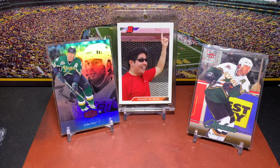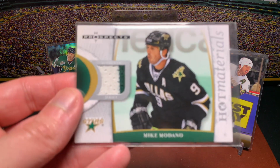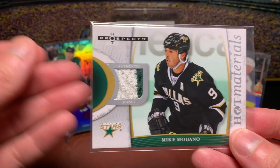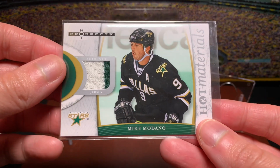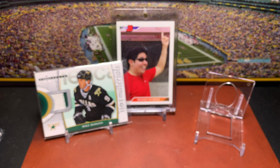Okay, a couple more jersey cards here. This is 7-8 Fleer Hot Prospects. So this is the Hot Materials. Okay, so I'm going to move these both here just to make a little space. We got the Hot Materials, a 2-color piece. And then this one is the Hot Materials Red Hot, parallel of that.